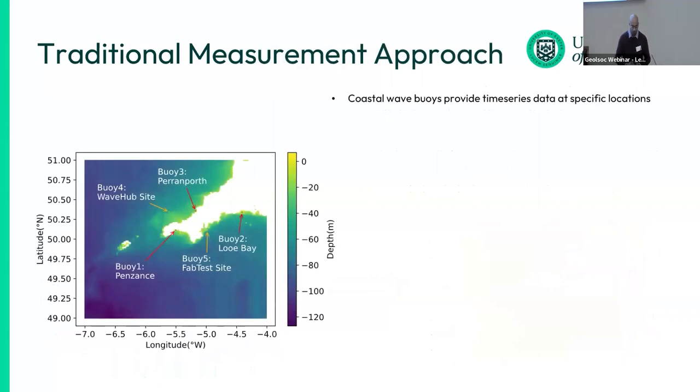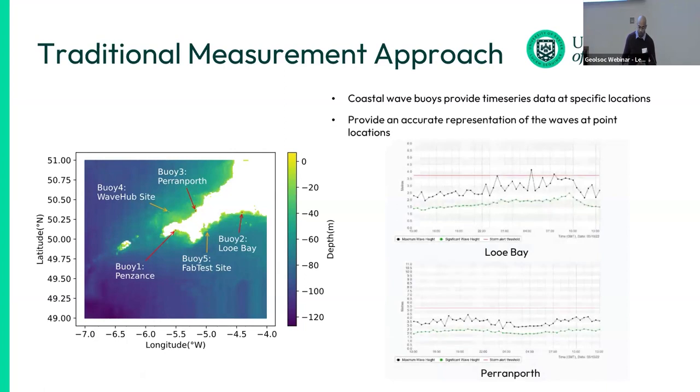Complementing that, for a site of interest, you'll have in-situ measurements. So this is the Southwest approaches, which I'll be talking about as one of our case studies. And around here, there's quite a lot of instrumentation, some of which we've deployed. And so your wave buoys give you quite a good representation of what's going on at a point. So you have very accurate, high resolution temporal data at one specific location. And so trying to then extrapolate from that is a challenge.